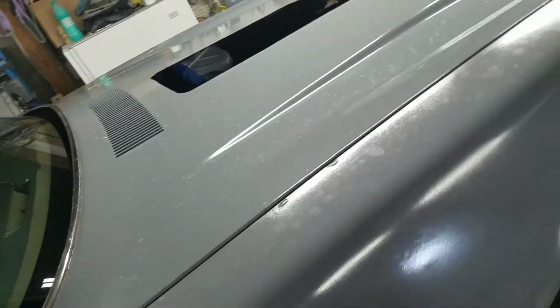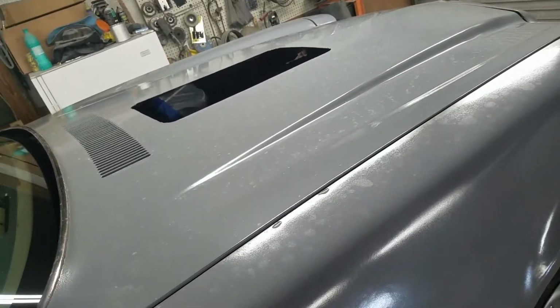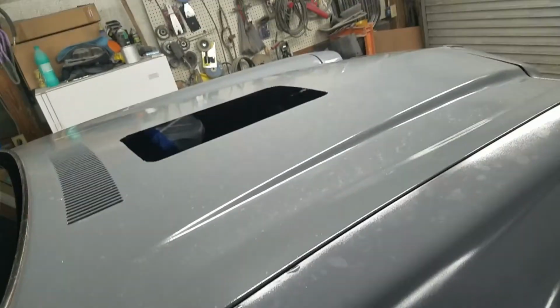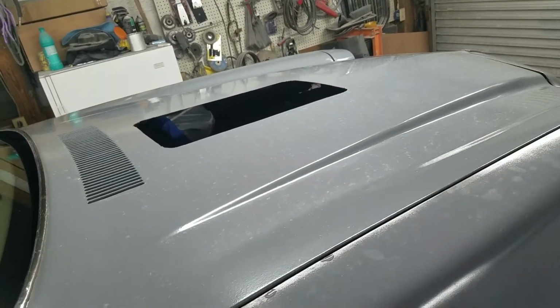This is the second hood that has had a hole cut in it. I did two of these. I don't know what happened to the first one. I'll have to ask the block on that. But anyway, so that hood.